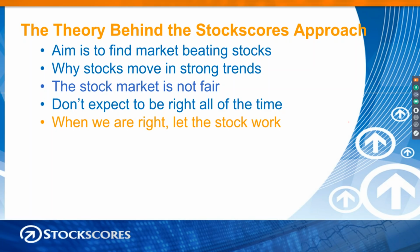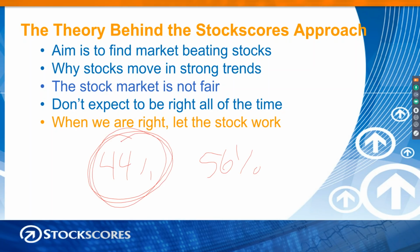If you think about it this way, I'm right 44% of the time, which means I'm also wrong 56% of the time. And by the way, this number is abnormally low for me. I'm usually more like 60% right. I don't know what's going on the last year. It's been kind of a wishy-washy market with the correction that we had starting in January. But even only being right 44% of the time, the return is still 31%.